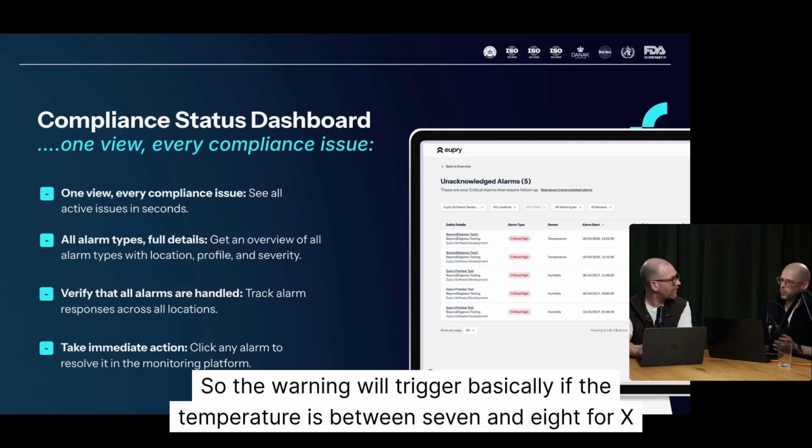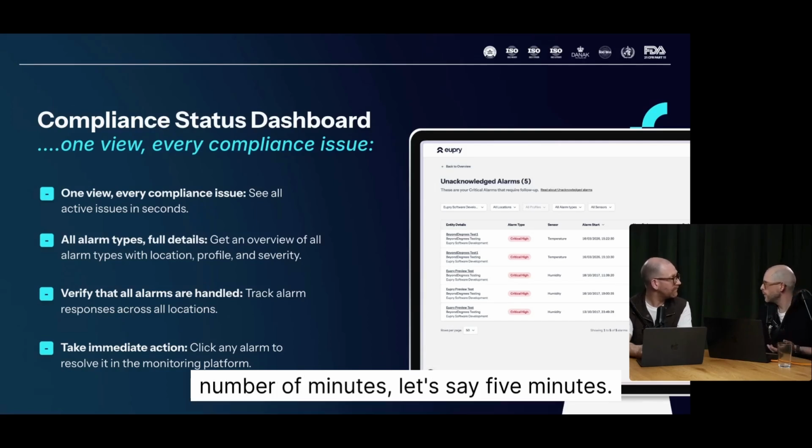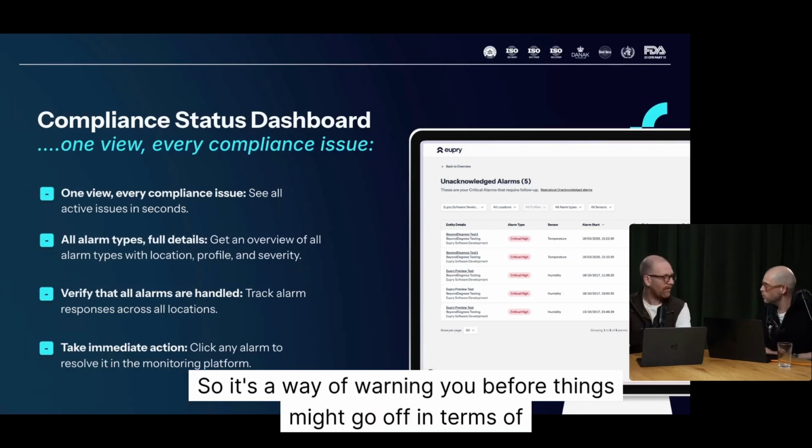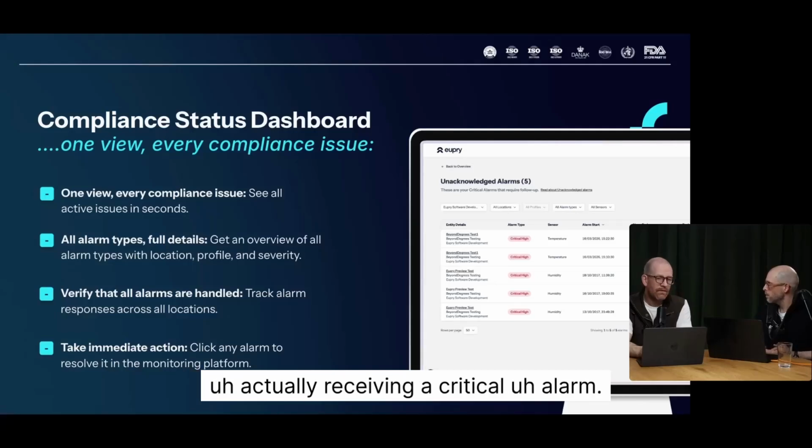So the warning will trigger basically if the temperature is between 7 and 8 for X number of minutes, let's say 5 minutes. And that will basically give you an indication that maybe something is trending towards a critical alarm. So it's a way of warning you before things might go off in terms of actually receiving a critical alarm.